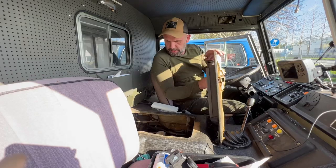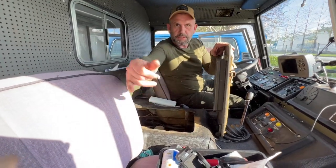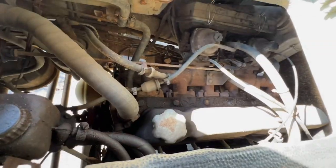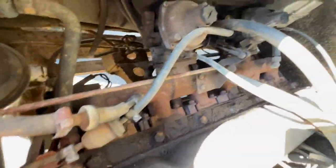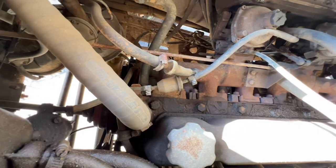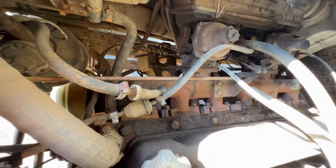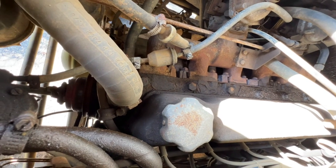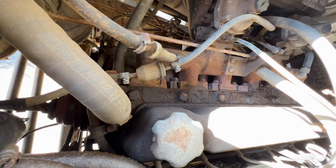So this can be used to access the engine. Can I have it? Yeah, so here you see the engine. It is an ancient B30 engine, a petrol engine. It's not very high power.